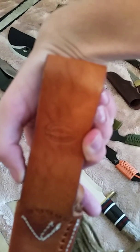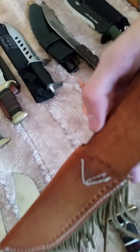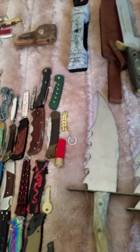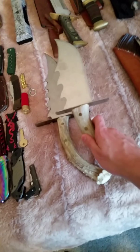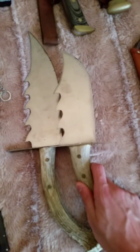Sorry, I can't focus. My phone is just doing whatever it wants to right now. But it says custom made Union Center, South Dakota, because that's where I went a month or two ago. These two are the same, except this one's actually smaller than that one.